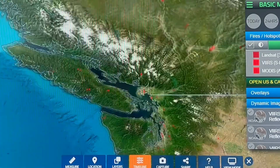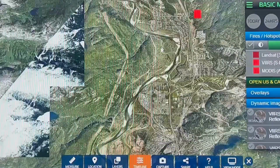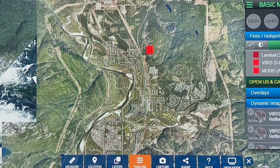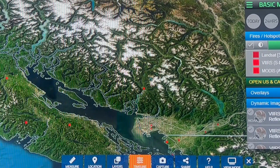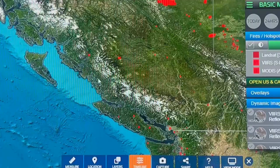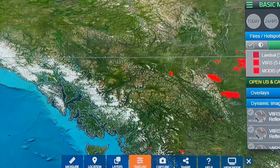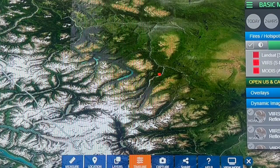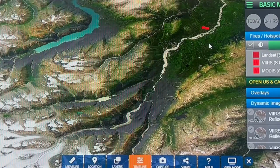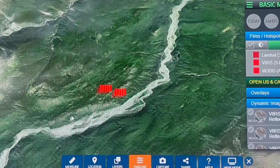We have a new fire, Squamish, on the outskirts of Vancouver. Right next to a population center. This should be updated. It's larger than this. And this, by the way, is the Garibaldi volcanic field. This is the Stikine volcanic belt.